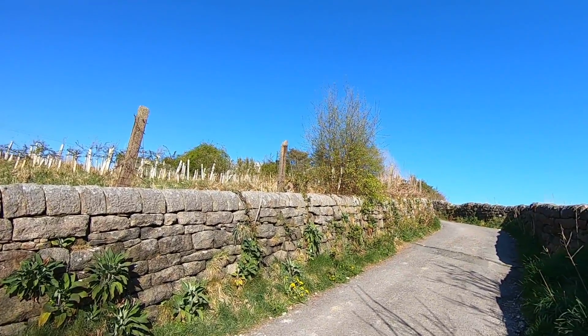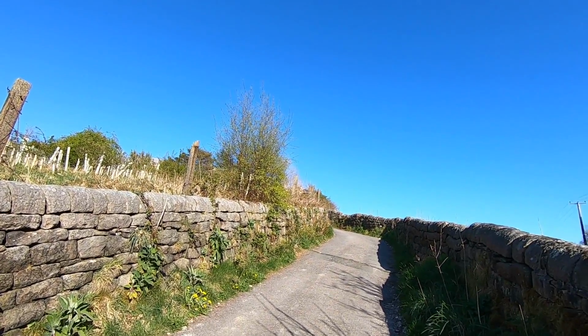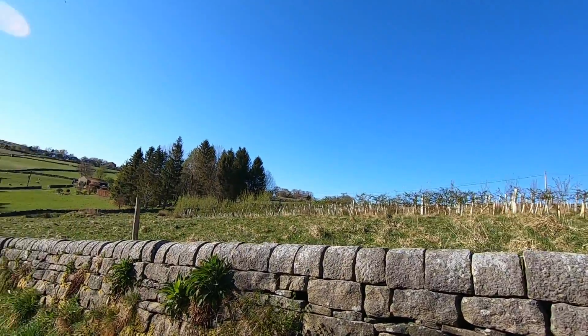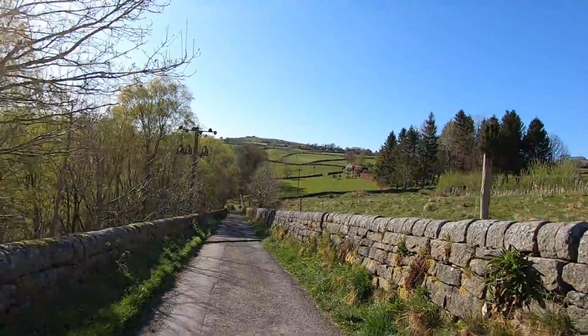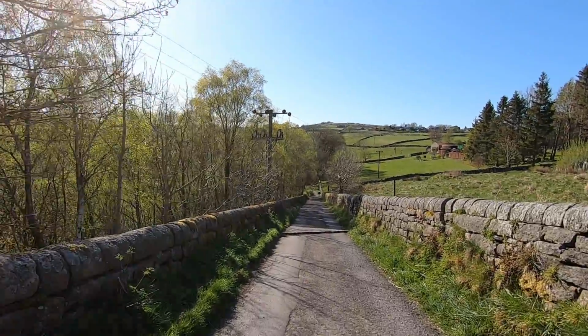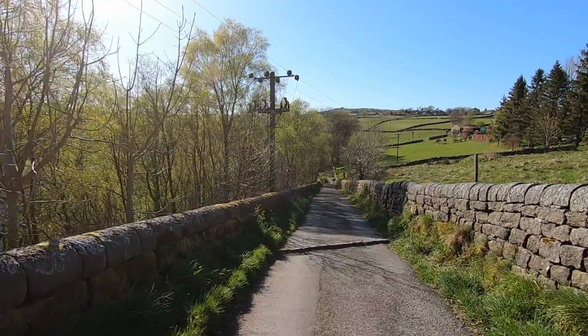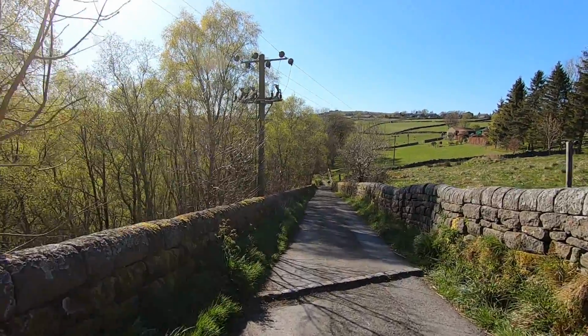Check up to make sure no one's coming down. I may be going up later on the way back, but for now, it's down. And the first building down this track is the former home of the past Poet Laureate of the UK, Ted Hughes, and for a few years Sylvia Plath lived there too. It's a writer's retreat nowadays.